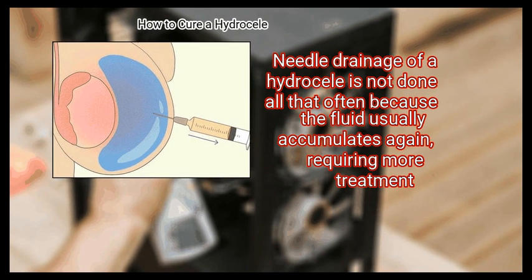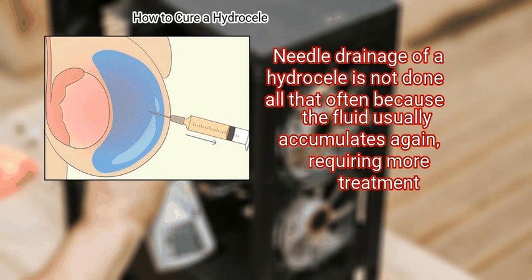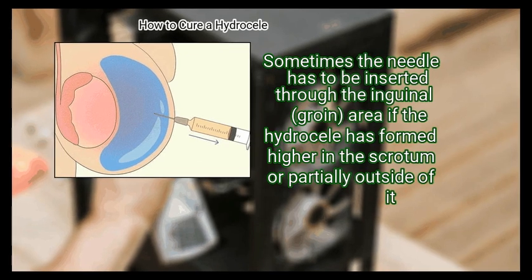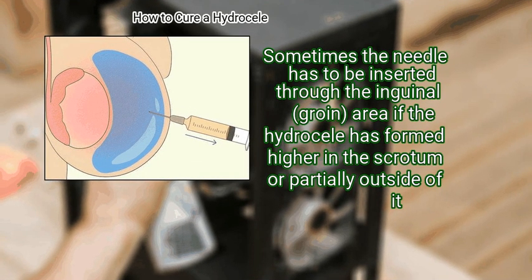Needle drainage of a hydrocele is not done all that often because the fluid usually accumulates again, requiring more treatment. Sometimes the needle has to be inserted through the inguinal, groin, area if the hydrocele has formed higher in the scrotum or partially outside of it.